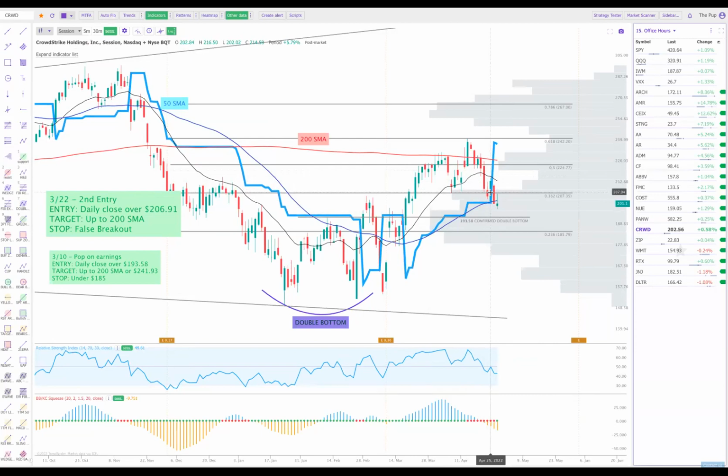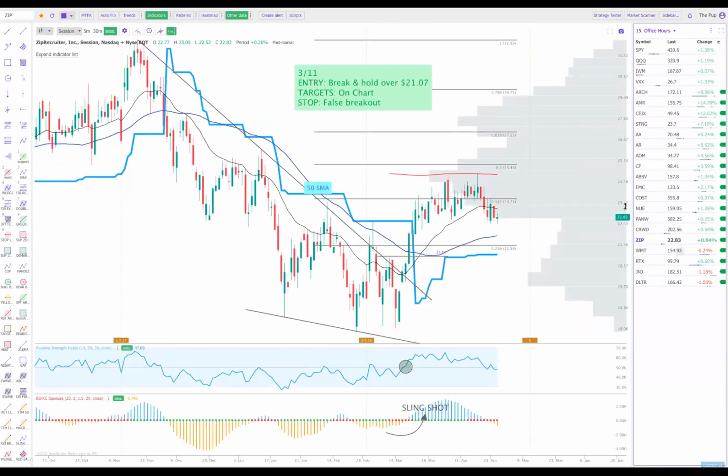So it was a good trade, but now you can see a squeeze setting up, firing to the downside. It looks like it's coming back down. Really, really tough environment for tech right now. If you are trading tech stocks, you have to have tighter stops and take profit quicker.